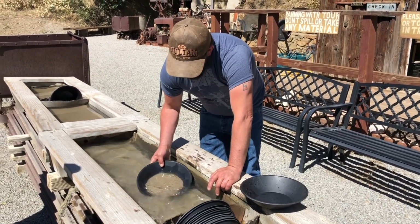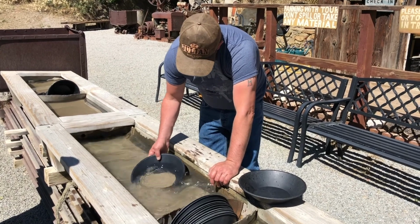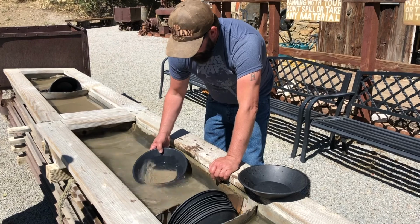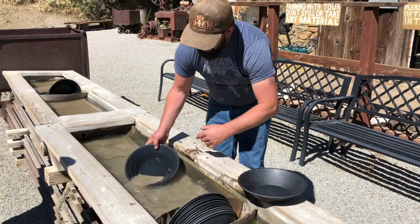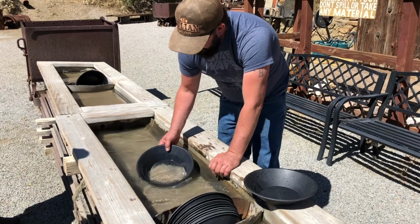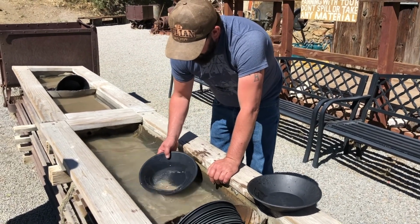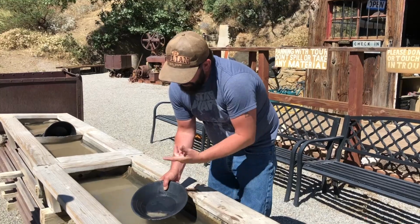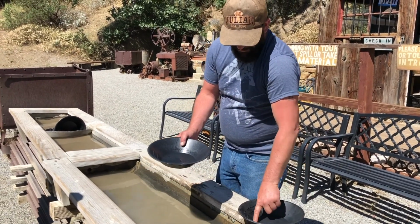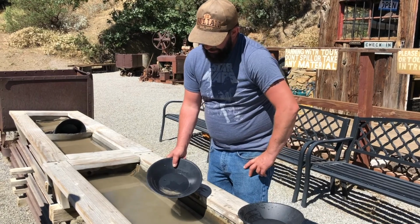Every time I get about halfway through, I wash it back down again. Just like so. And again, it takes patience. If you don't find any the first time around, there's just a couple of flakes, it's okay, just chalk it up to being a beginner. What I'm doing now is I'm vibrating it, and what should be happening is you have the crevice in the pan right here. The gold should be sinking down in there.